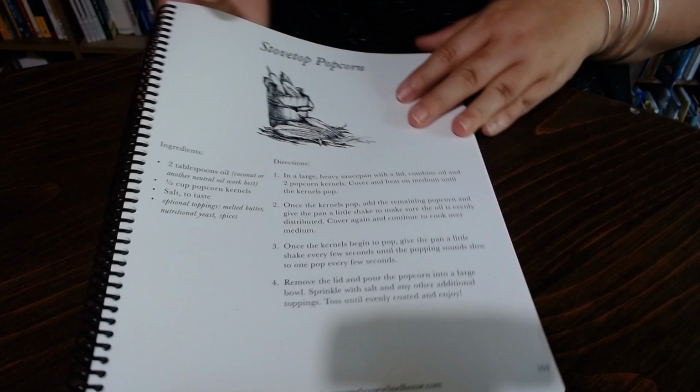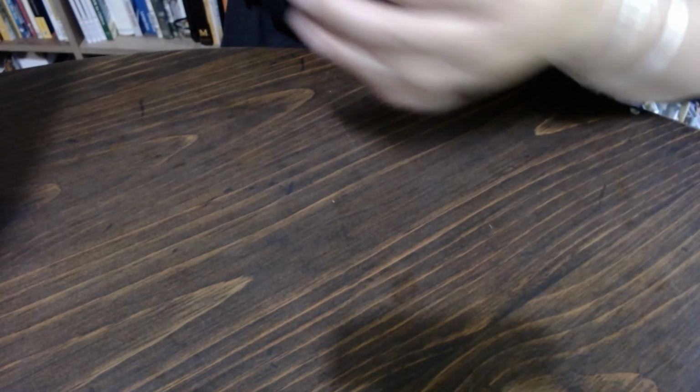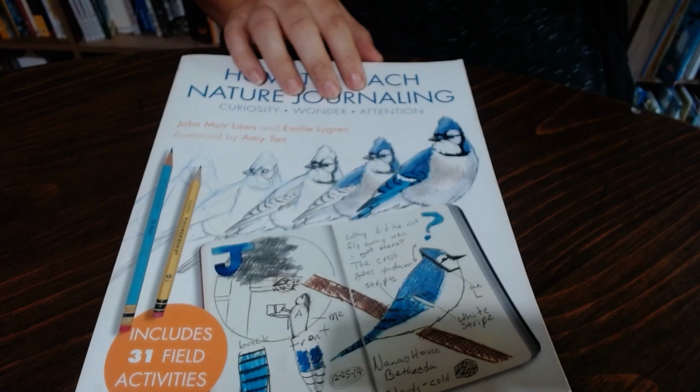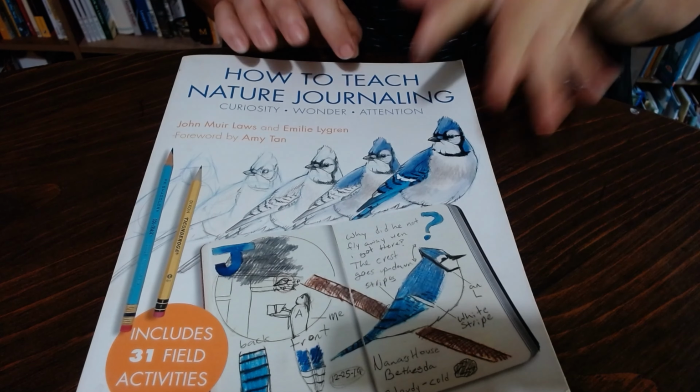So let me show you a couple other things, but I'm gonna pull them out. So talking about nature study, this is what I love so much for teaching my boys how to be little scientists.